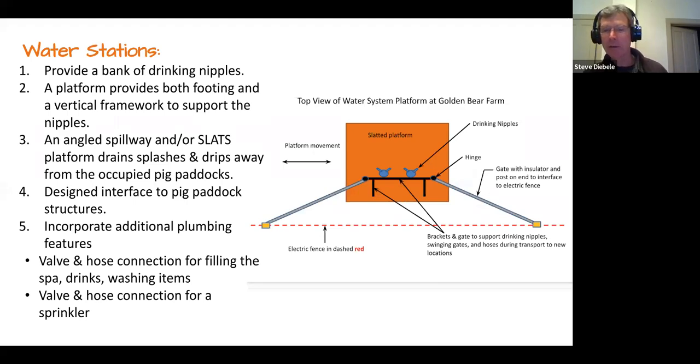Okay, so this is a new water system platform that we're going to be developing this winter yet, and we're really excited about using it. So our feeders and water systems are on slatted platforms now, and I'll show a picture of that in just a second. And so we're going to have some structures on there that we can mount our drinking nipples.